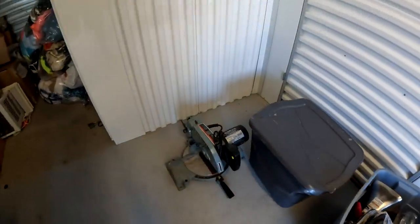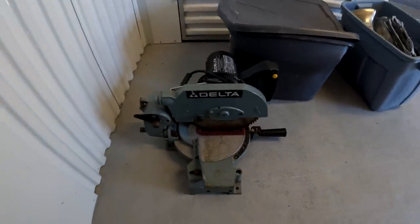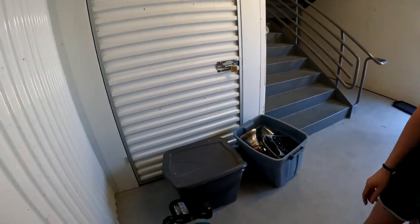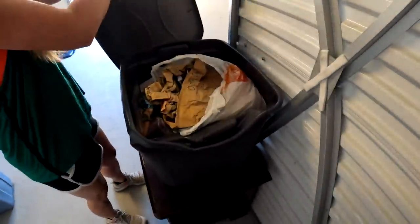Okay, we already showed you the bulky stuff, we're gonna do this real quick and then we'll show you the boxes. So we do have this Delta here. It's an old Delta in here as well. All right, let's move up one of the bins over here and see what we have for the first time.